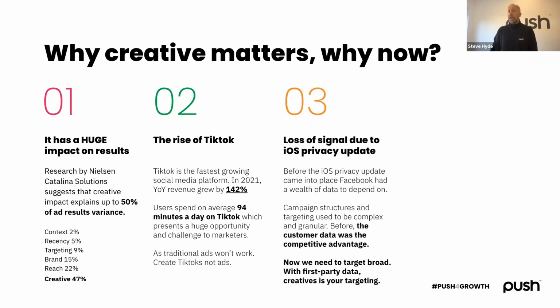Thirdly, many of you have heard about the loss of signal due to the Apple iOS privacy update. Before the iOS privacy update came into place, Facebook had a load of data that they could depend on. And now that's not so much the case. The campaign structures and targeting used to be much more complex and granular. But now we're in a different world. We need to target broad data. We need more first-party data creatives in your targeting.